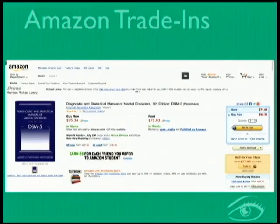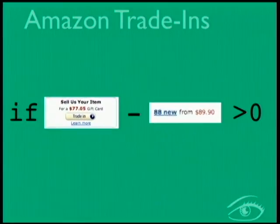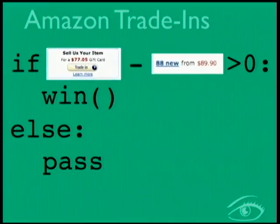And there's interesting data on this page. The first thing, and it's kind of washed out, draw focus to where the third-party information is. The third-party vendors are selling new and used copies of this book. And also on this page, we can see over here that if we go with Amazon to trade in our book, we will be given a $77.05 gift card. So isolating these two little areas of interest, we can come up with a basic formula that says if the gift card that we get minus whatever we buy it for is greater than 0, then we win. Else we're going to pass on that deal. So that's a basic concept of trading in to Amazon.